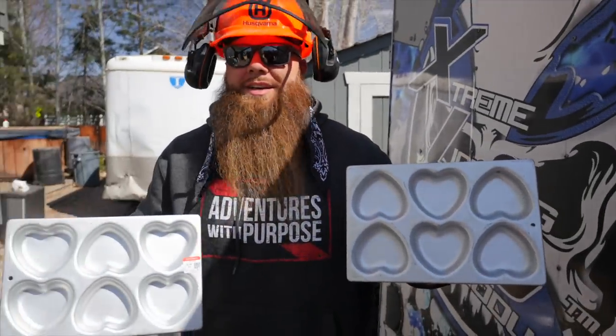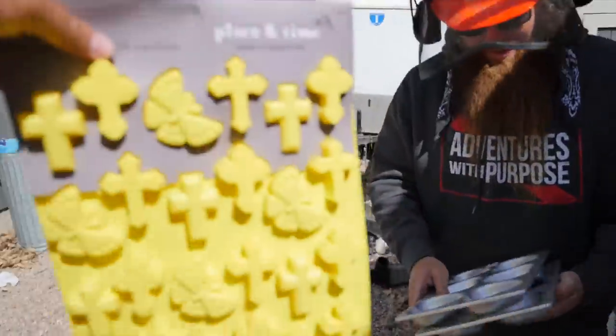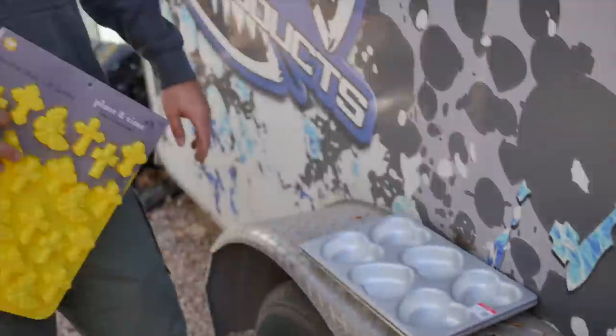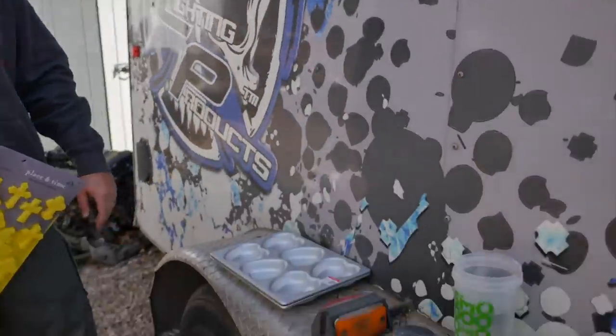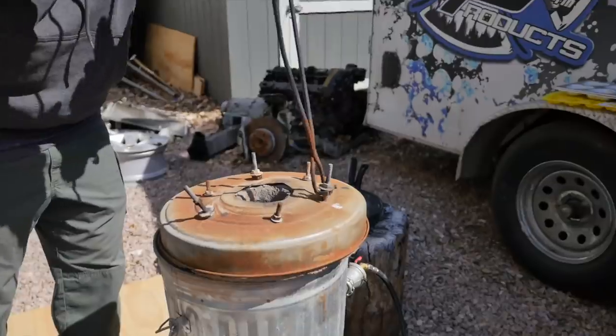Adventure hearts. Adventure cakes, adventure hearts. And then, are we casting donuts this time? I think we need to throw in a couple of donuts. And we're calling these adventure wheels, adventure donuts, or rings. Just adventure rings. Rings of hope.